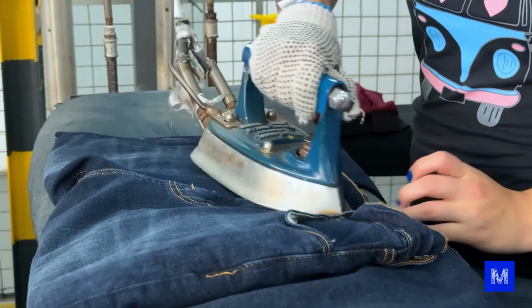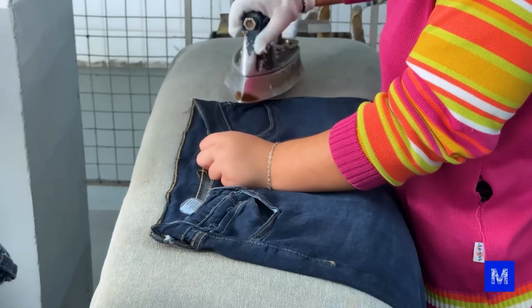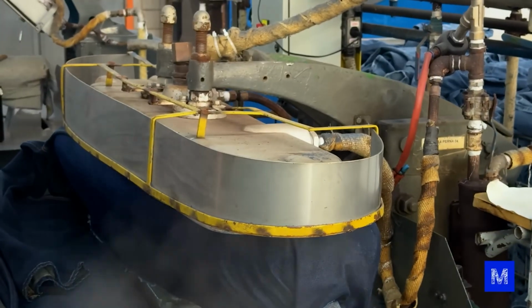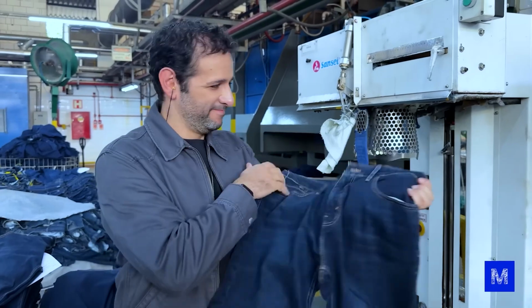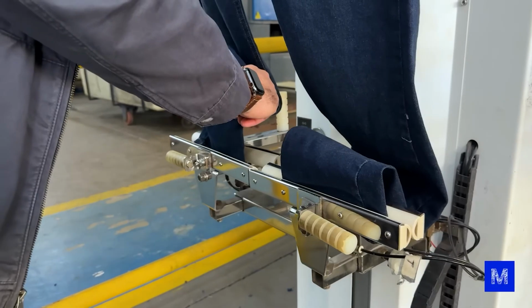After all this, the jeans may come out a bit wrinkled. So there's an entire section here just for ironing. Some of the ironing is done with a regular steam iron, just like the one you might have at home. But now let me show you a dream machine. This machine injects steam directly into the pants and finishes the job in seconds.